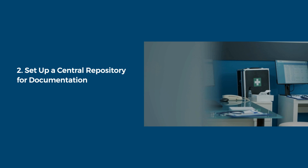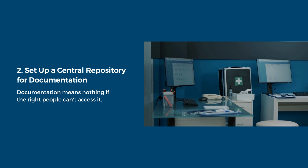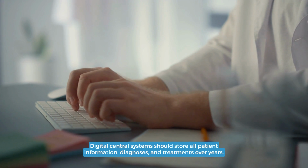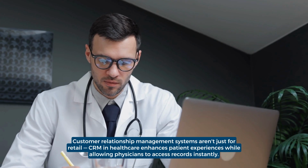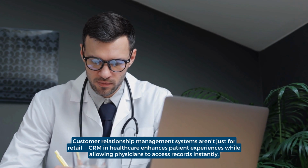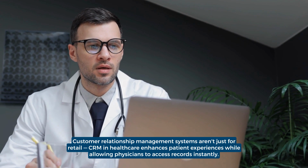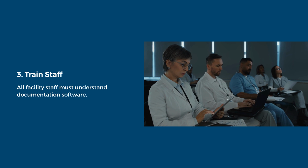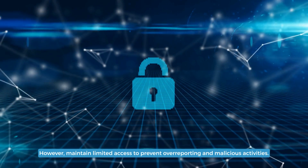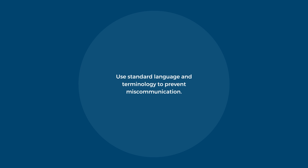2. Set up a central repository for documentation. Documentation means nothing if the right people can't access it. Digital central systems should store all patient information, diagnoses, and treatments over years. Customer relationship management systems aren't just for retail. CRM in healthcare enhances patient experiences while allowing physicians to access records instantly. 3. Train staff. All facility staff must understand documentation software, however, maintain limited access to prevent over-reporting and malicious activities. Use standard language and terminology to prevent miscommunication.